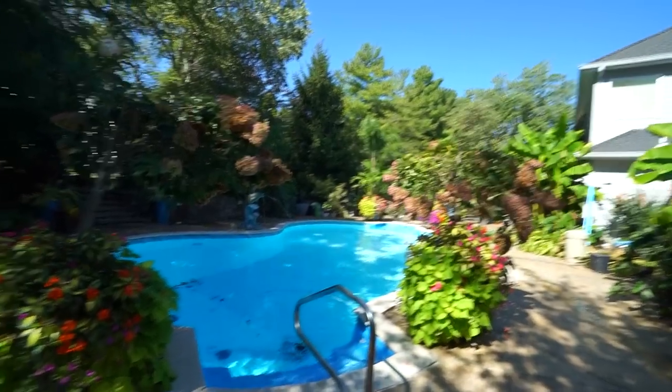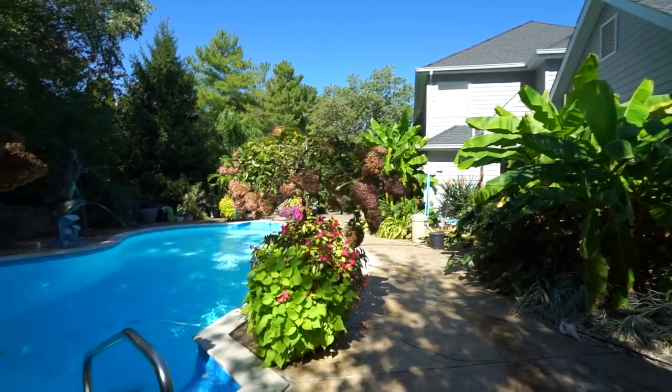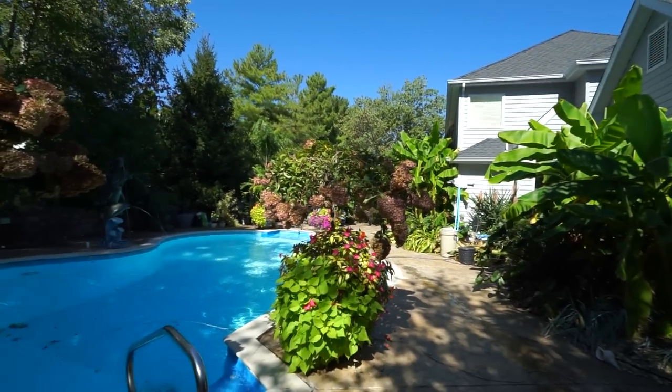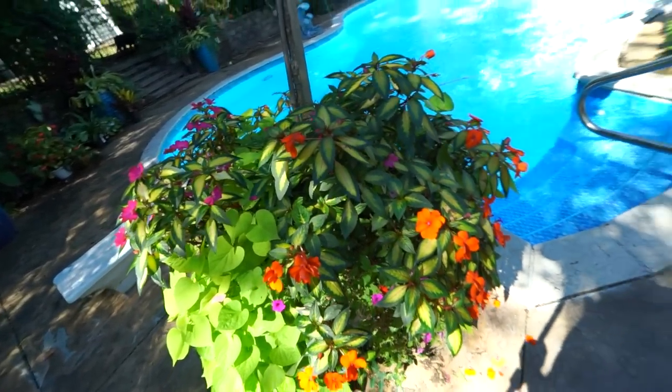Pool planters on this end looking good, but still nothing's changed with them. Very full. The flowers are starting to brown out on them. Not as much color. That's what happens this time of year. They start to dry up. They do have a nice pinkish tint to them, but a lot of the intensity has gone away.